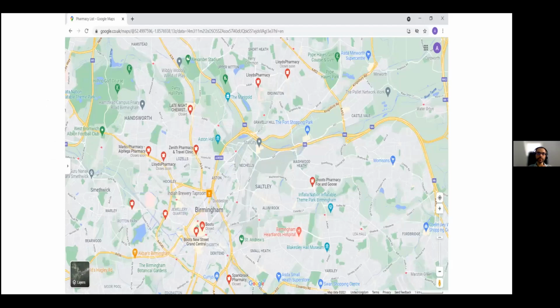So just as an example, this is a Google Map of central Birmingham, and you can see the sites that we selected. There was quite a wide spread, and you can hopefully see from some of the names that there are some independents and some Lloyd's pharmacies. Boots, for example, was represented, but we did have some independent pharmacies, and I'll come back to the differences in a minute when I talk about the testing figures, and also in terms of the lessons that we learned.